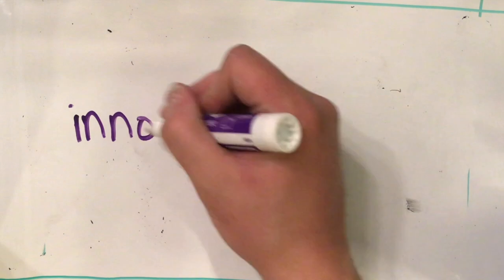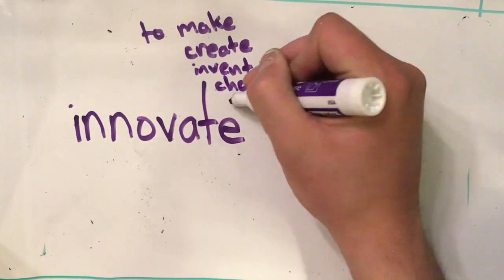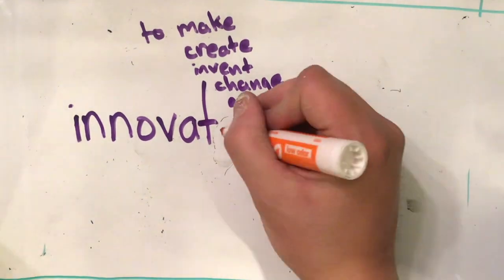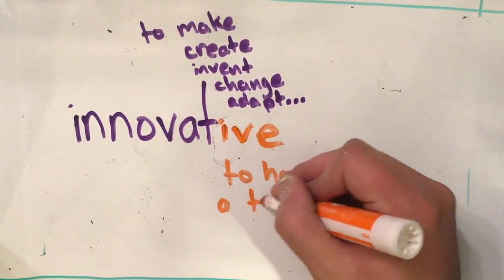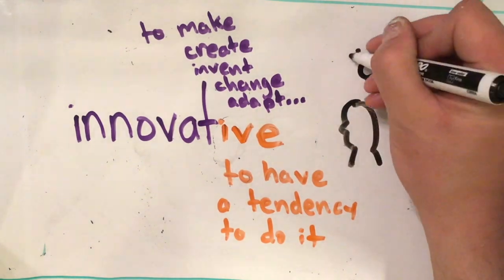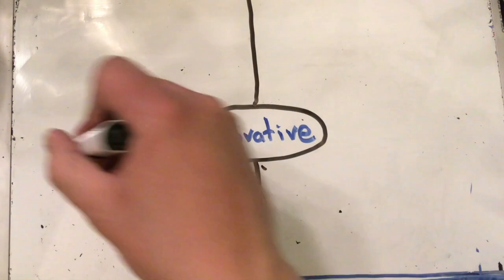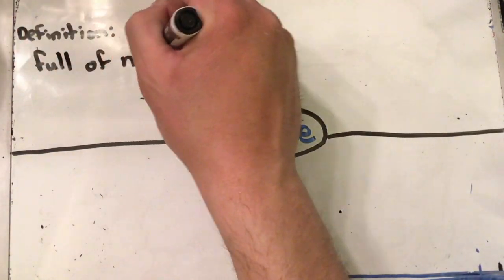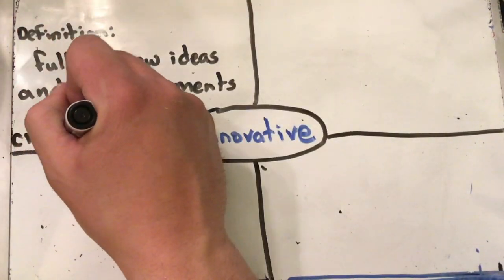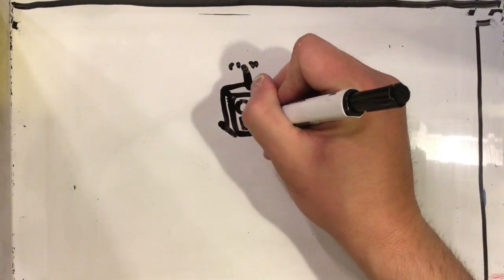Looking at our character trait, innovative, it comes from the verb innovate, which basically means to make something new, to create, to change, to adapt. Then we add our old friend, the suffix IVE, meaning that you have the tendency to do it. So an innovative person is someone who tends to create, make new things. So to define our word officially, innovative means full of new ideas and advancements, or that you're creative in your thinking.